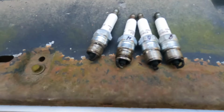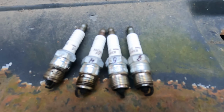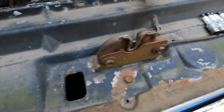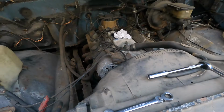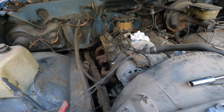Obviously very sooty. This thing was a little on the rich side, but none of the straps are broken off, so that tells us that all of the valves are probably still somewhat in the position that they're supposed to be in. And the big thing is no rust or milky, oily substance, which also tells us that the head gaskets will probably hold on till, I don't know, at least we pull this thing out of the driveway. So with that done, I get to do it all over again.